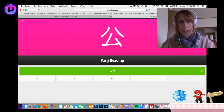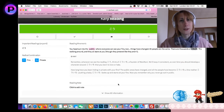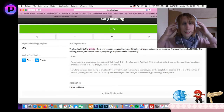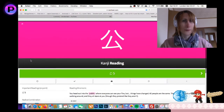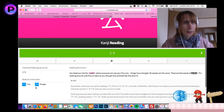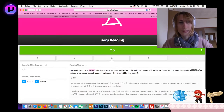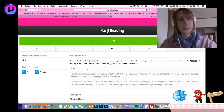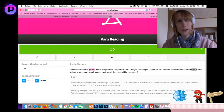And the way that it does this is when it first teaches you the kanji, it will give you the reading that it wants you to learn at this stage, and will show you the radicals that you've previously learned. So you had the fins, which are at the top here, and then you have the private part, which is this bit that almost looks like a stylized 4. But the bit that helps you memorize it is the little stories that go with it. So it may seem a bit bizarre, but they do stay in your mind.